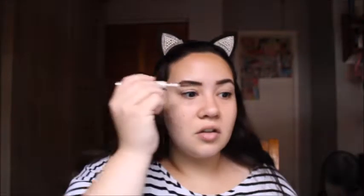Okay, now I'm gonna take some e.l.f. mascara and brow gel and just put them on my brows. I really like this stuff. It's only $2 and I get two products in one, so it lasts me pretty long actually.